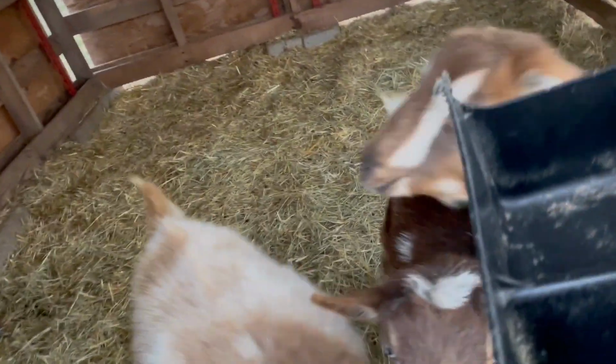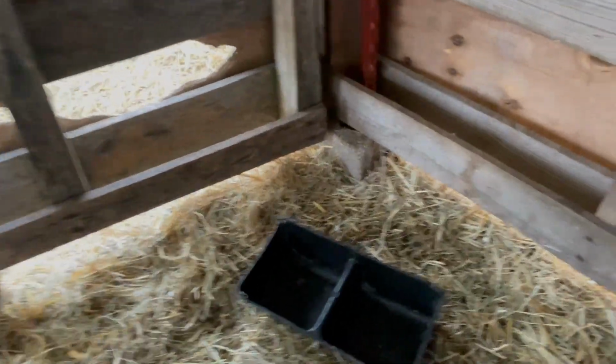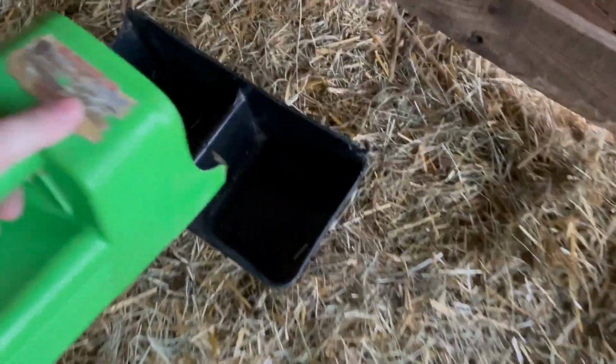Okay, let's see if I can do this without hitting my head. Move. Excuse me. Dump this one out. Excuse me, Rain. Okay. Like, they've been fed today. I don't know what the problem is. They've been fed. They're not starving. Look at them.